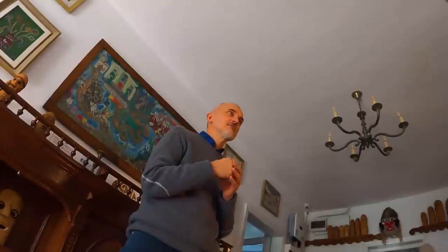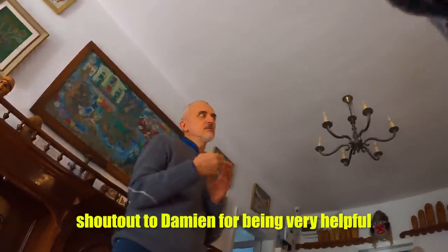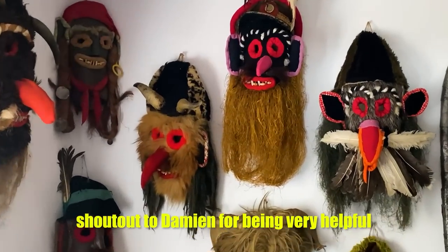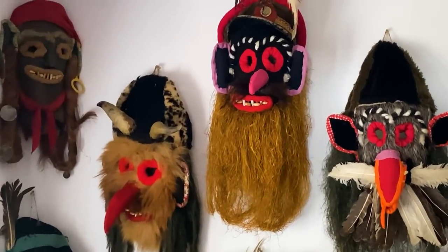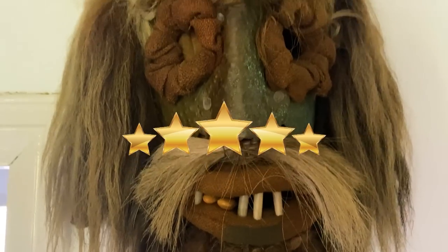All right, we got the information we were looking for. So huge shout out to the guy we just met named Damien, who is another son of the sculptor and of the painter. And we learned all about these masks. I am loving this information. Let's be clear, 5-star, let's be very clear, 6-star museum. Wow. Love this museum.